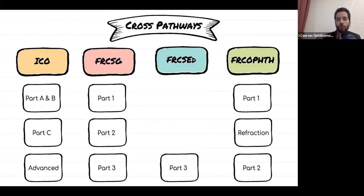Okay, so now you know what the different kinds of exams are, which exam to choose, depending on your goal from going to the UK. But now you should know what the cross pathways are, what the different pathways are, and how you can go from one exam to the other. So this is the ICO part A and B and C and advanced, FRCS Glasgow part 1, 2, and 3, FRCS Edinburgh part 3, FRCOphth part 1, refraction certificate, and part 2.